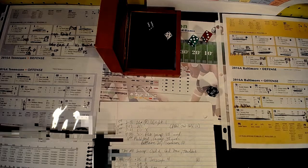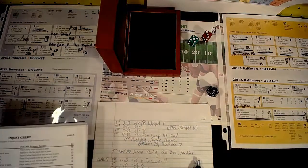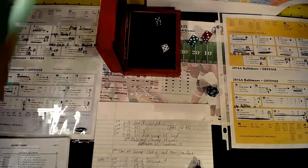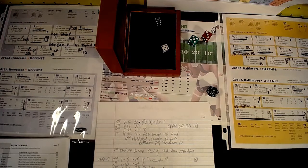Okay, so the injury chart, 55, that'll be defender D, which would be Tavon Young. Let's see what the role would be. 55 again is going to be out for the rest of the game, but let me check something. Okay, so it will be an injury for the rest of the game for Tavon Young. So that could be a serious blow for the Ravens here.